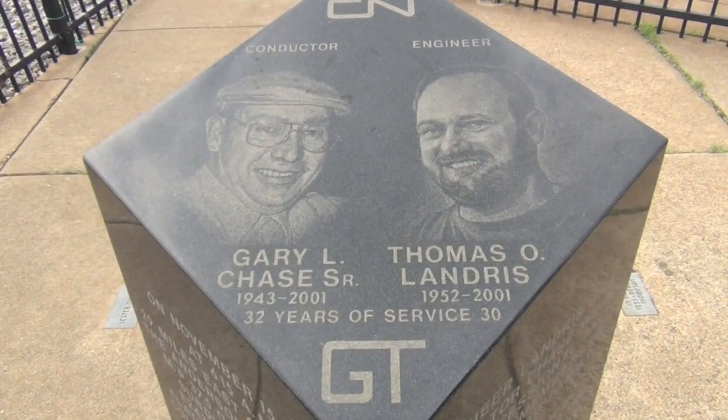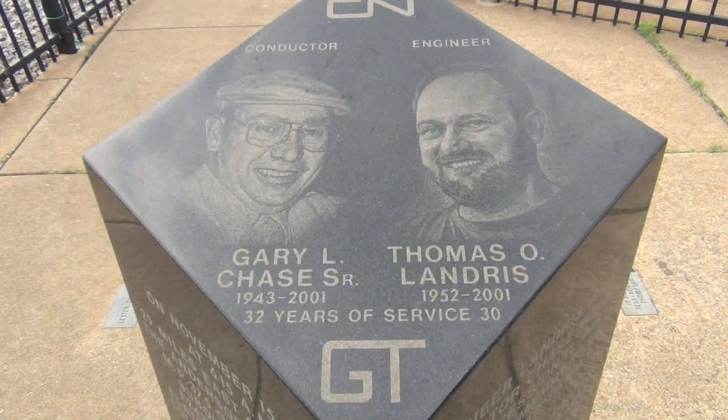Killed that day were engineer Tom Landries of Durand and conductor Gary Chase of Owosso. In their memory, a monument was erected at the Durand Depot to remind everyone to always be safe on the railroad.